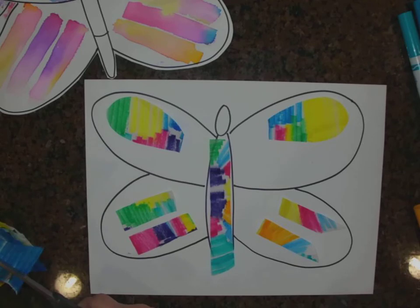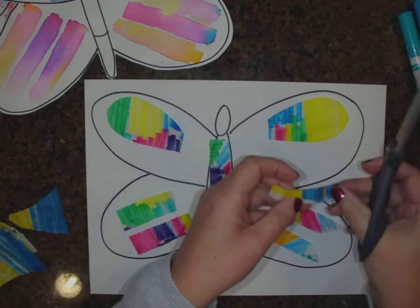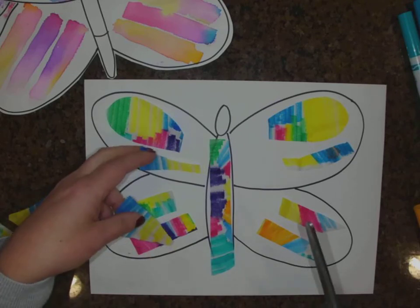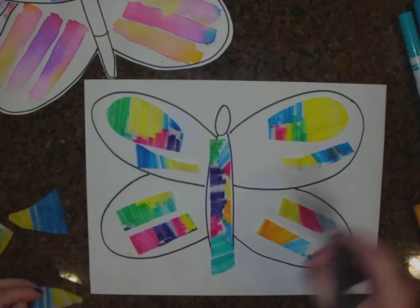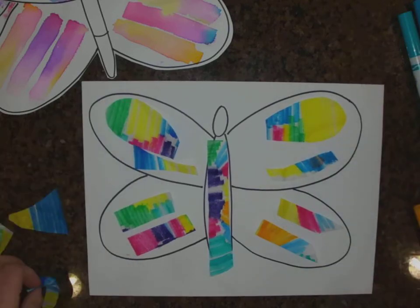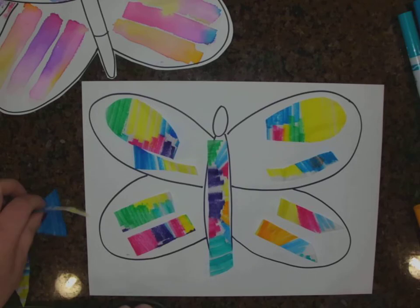And if you have more than one coffee filter, you can definitely make more pieces to go and color another coffee filter and fill your whole entire picture up with pieces. This doesn't have to just be where you have empty white spaces, okay? You can fill the whole thing up with cutouts. And I think you'll really like what happens when we're done.